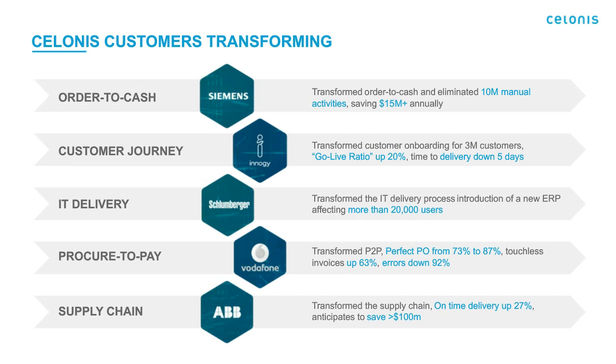So processes like order to cash at Siemens, which is a story we'll talk about in detail today, where they're actually saving tens of millions of dollars a year through automating manual activities within their order to cash process. Or if you take an example like Vodafone, which, in their procure to pay process, were able to drive the perfect PO from 73% of the time to 87% of the time, or drive touchless invoices up 63% to 63%. Well, these are tremendous value to how they think about those underlying business processes.